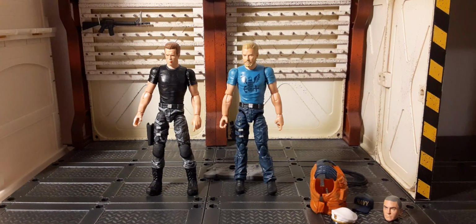I have 3. I have 1 more. I'm not going to give him away yet. I've got to do a review for him. But I'm holding off because there's something with this figure, and I don't want to show him off and then everybody runs by him, and then I might want to get a couple more before they sell out. So that's the reason I'm holding off. You'll see why when I do that review.